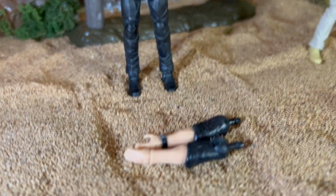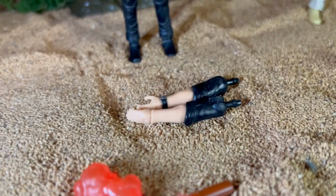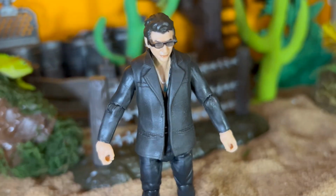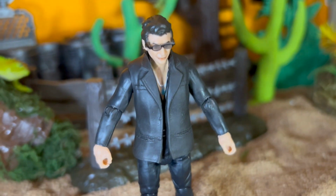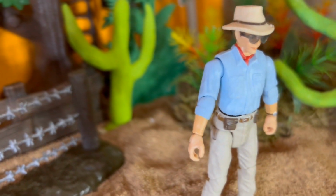Now, this guy doesn't come with a bunch of extra hands or anything like that, but he does come with this flare. He comes with a couple of extra arms. You can take his jacket off, change it out, and make it look like it does when he's not wearing the jacket, and he's just kind of got short sleeves going on. So that's pretty cool if you ask me. And then over here, of course, we have Alan Grant.